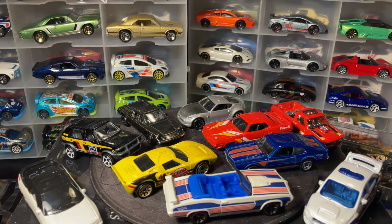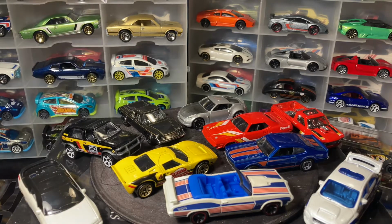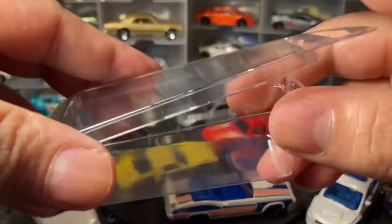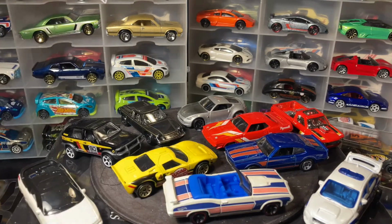Just a few cars that I wanted to open up for my collection. Put them away, like maybe in one of these cases or in some of these boxes. I actually got like 50 of these for like 20 bucks on eBay. So if you want to look for that, just go on eBay. That's pretty much it. Just a little unboxing.